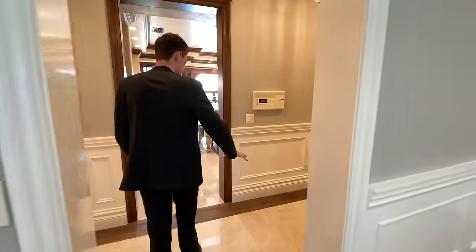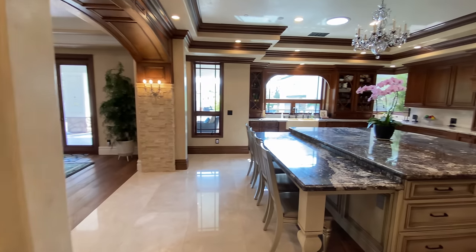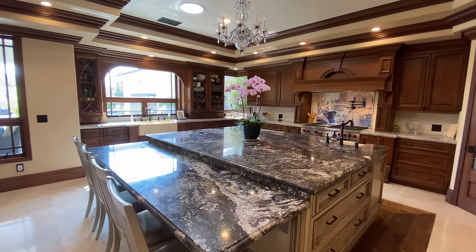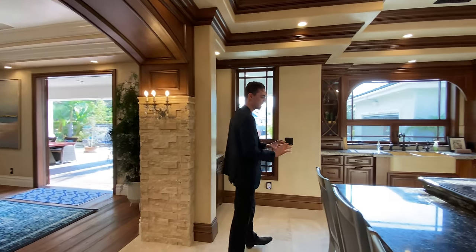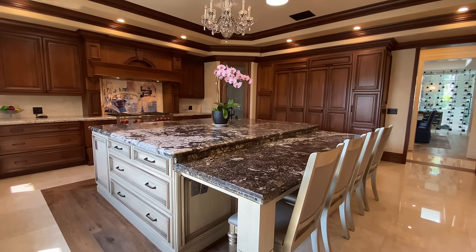See more of that elegant stonework right here. And we're going to be led into your magnificent kitchen area, guys. Take a look at the woodwork shown across this entire kitchen. I absolutely love this. So featured here to my right-hand side, we have a magnificent granite countertop extended here to a breakfast bar that seats up to four of your guests.